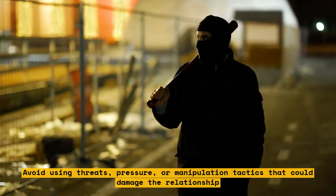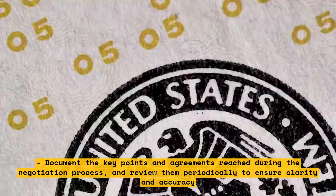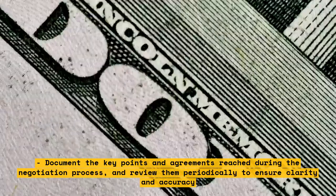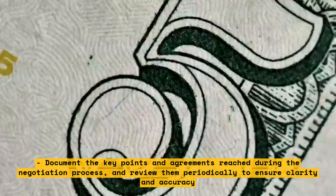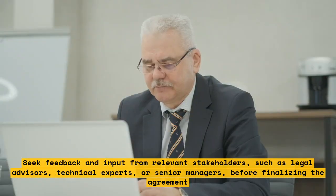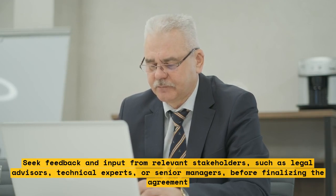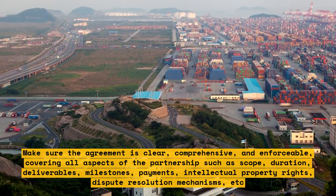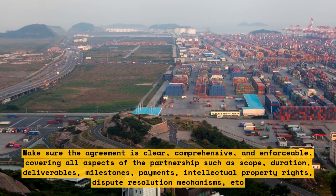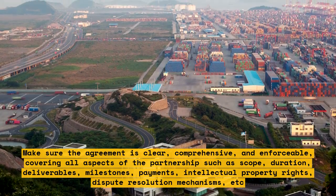Document the key points and agreements reached during the negotiation process, and review them periodically to ensure clarity and accuracy. Seek feedback and input from relevant stakeholders, such as legal advisors, technical experts, or senior managers, before finalizing the agreement. Make sure the agreement is clear, comprehensive, and enforceable, covering all aspects of the partnership such as scope, duration, deliverables, milestones, payments, intellectual property rights, dispute resolution mechanisms, etc.